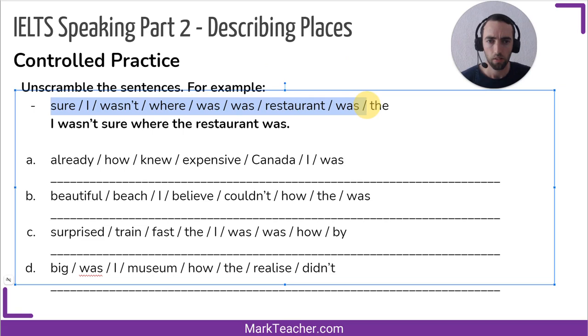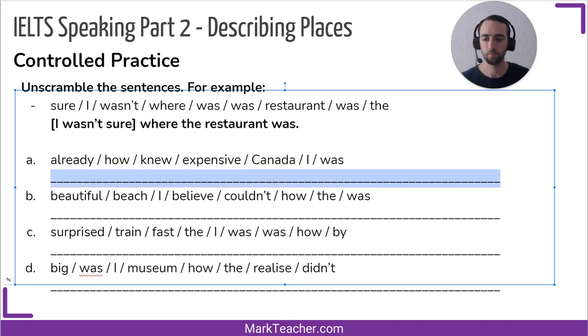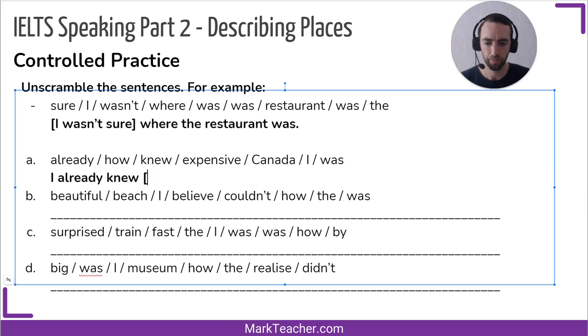For example, all of the words here are, I wasn't sure where the restaurant was. So our reaction comes first. I wasn't sure. Then the relative pronoun, where, the object, and the be verb connected to that object at the end. So here we have already, how, knew, expensive, Canada, I was. Okay, I already knew how expensive Canada was. I already knew how expensive Canada was.